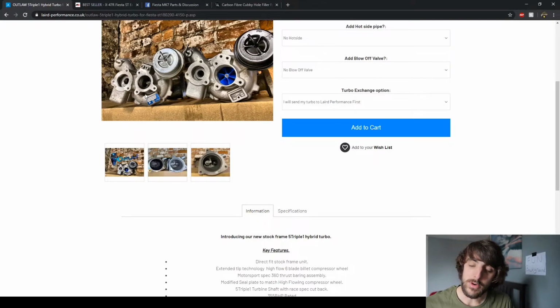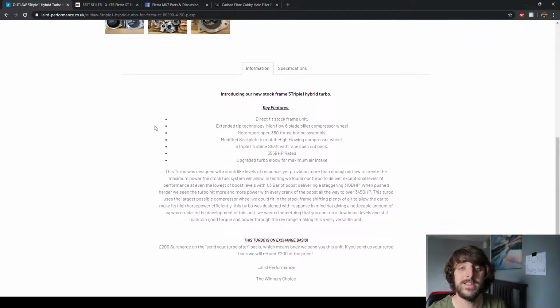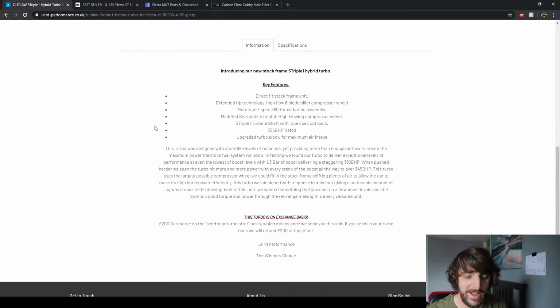But it will still be awesome for track compared to a bigger turbo, such as the RT330, the S280, probably the X57 series. So yeah, interesting to see. They are currently quoting 355 brake horsepower on their website, which is insane, personally.